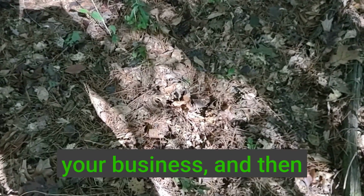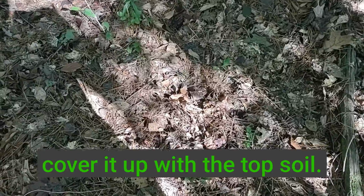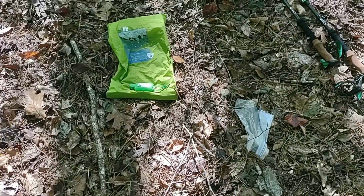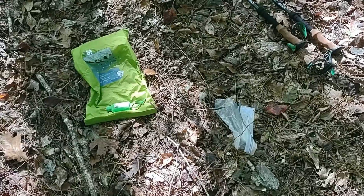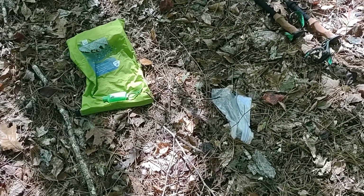Do your business, and then cover it up with the topsoil. If it's allowed in the area you're visiting, you can put the toilet paper or whatever you're using to wipe with in the hole as well. The idea is over time that will biodegrade and it won't even be noticeable.